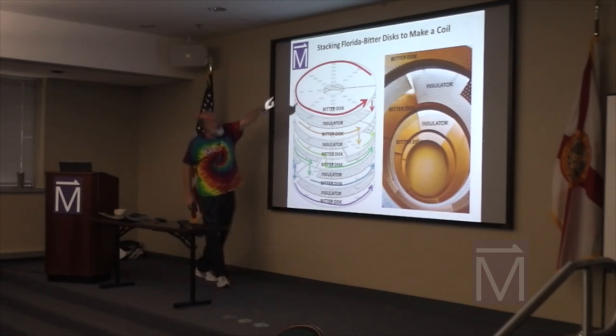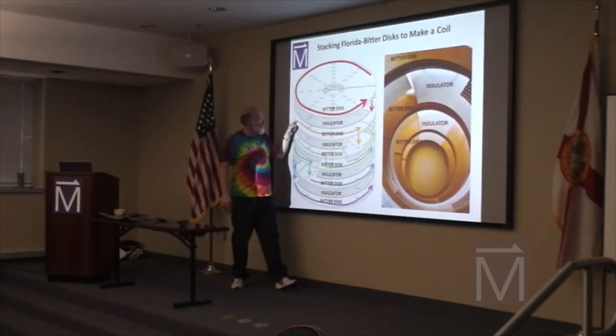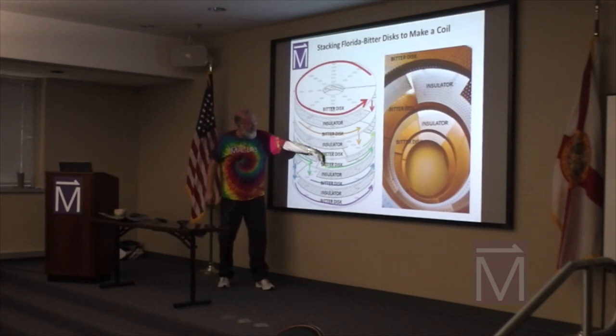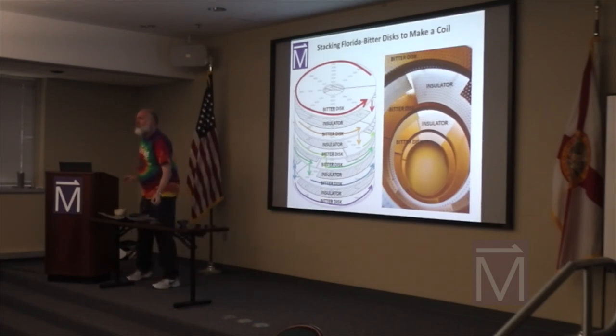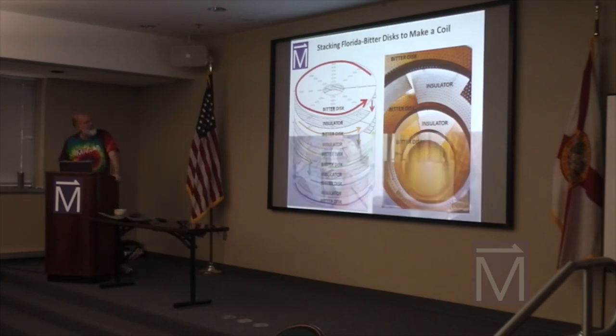So the current goes around. There's an insulator. It drops to the next layer. It comes around. There's an insulator. So the only way it can go to the next layer is in this slice. It continues to go around. And by interleaving the bitter disks with the insulators, you end up getting that helical current path that you need to make a high magnetic field. So that's the magic of the DC magnets.